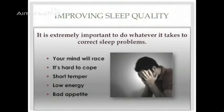If you're having trouble with sleep, then your mind will race, and you won't have much control over intrusive thoughts or feelings. With poor sleep, it's hard to cope with pain. It's hard to cope with stress. And you can have lower mood as well. You get short with people. Energy is generally low. Appetite's bad.